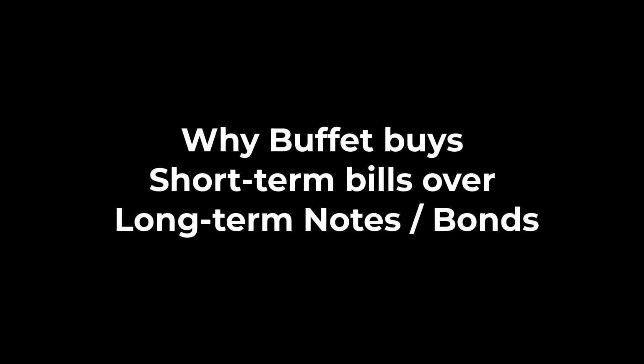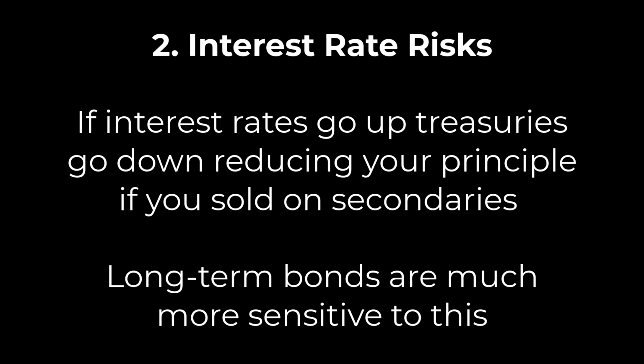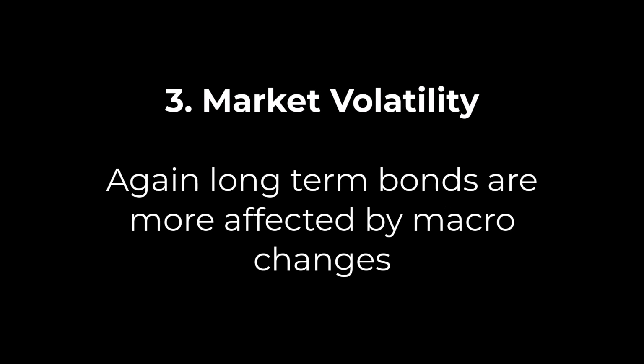First of all, liquidity. Shorter securities give him access to his capital quickly, without the risk of taking a bigger hit on the secondaries market. We'll talk secondaries shortly. Number two, interest rate risks. If interest rates go up, treasuries go down, reducing your principal if you sold on secondaries. Long-term bonds are much more sensitive to this. Number three, market volatility. Again, long-term bonds are more affected by macro changes.